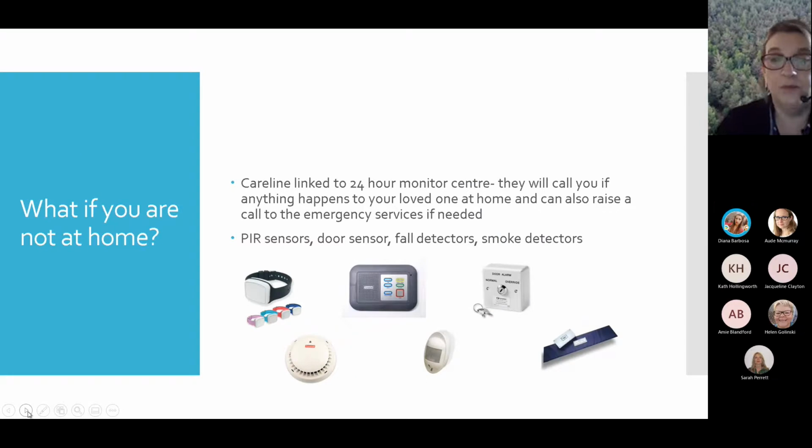So if you're not at home, as I mentioned before, the traditional sort of linked Careline or Lifeline products go through to a monitoring centre, and there's lots of skilled people at the centre, and they would call you if anything happened to your loved one at home. But they can, as I say, raise that call to the emergency services if needed.